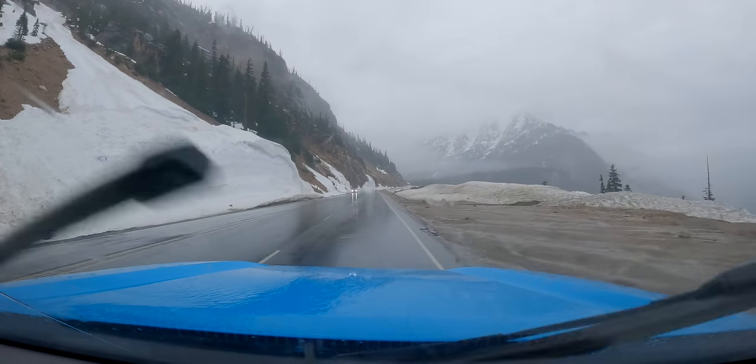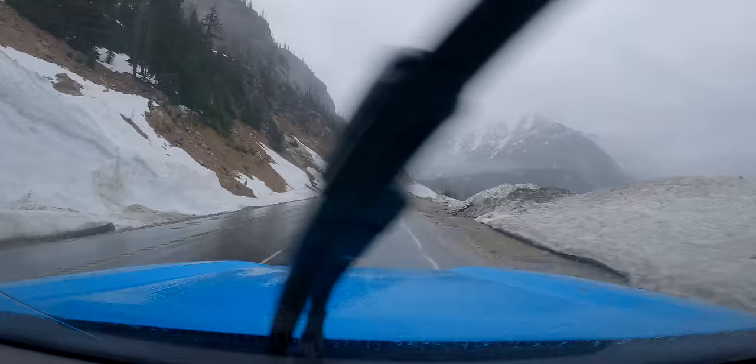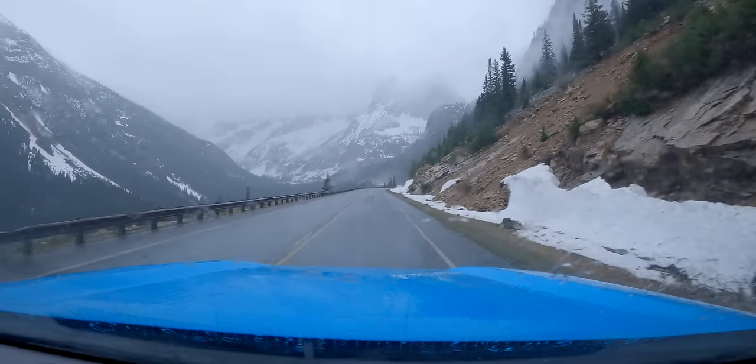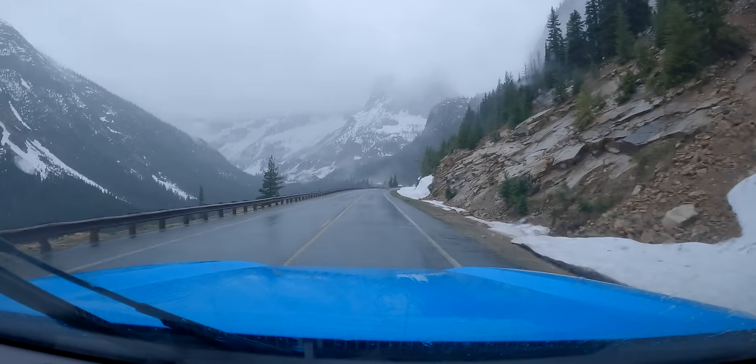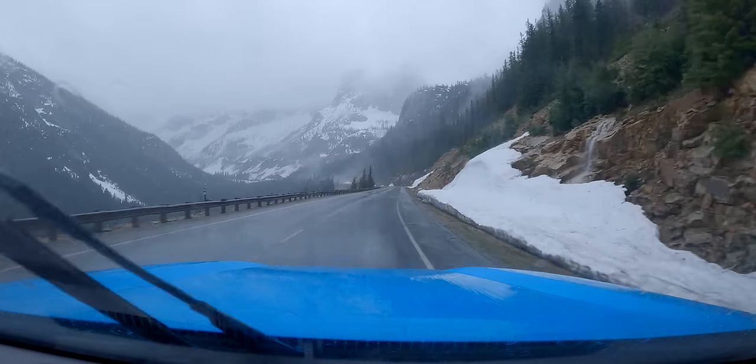As we reached paved roads again, we turned west through the Cascades National Park. The drive was beautiful, if a little wet, but we didn't stop long to see the sights. We had a border to cross, and we had to cross it before midnight.